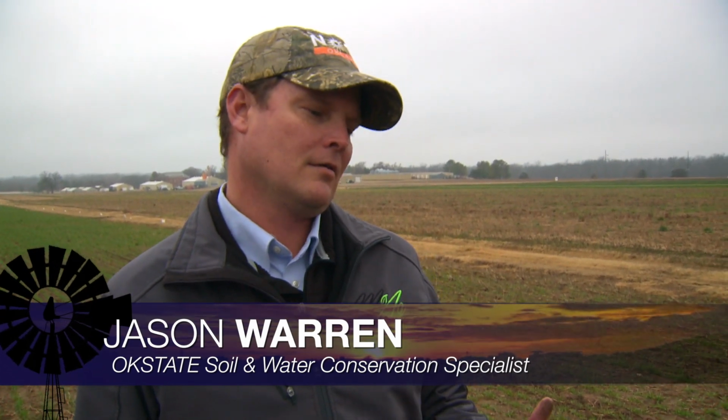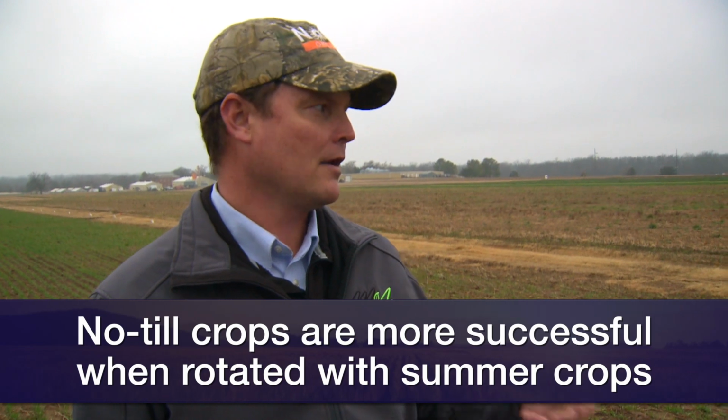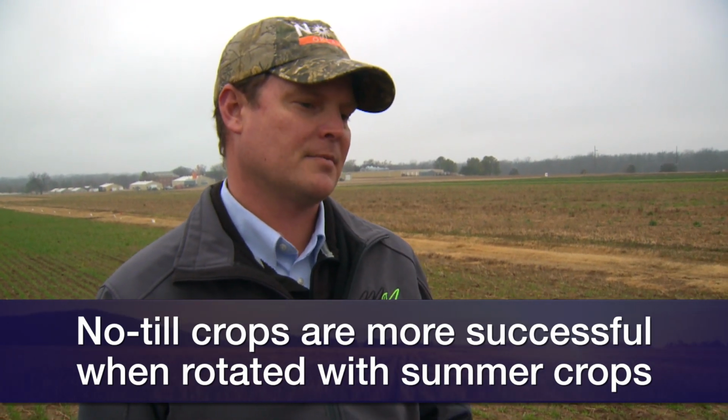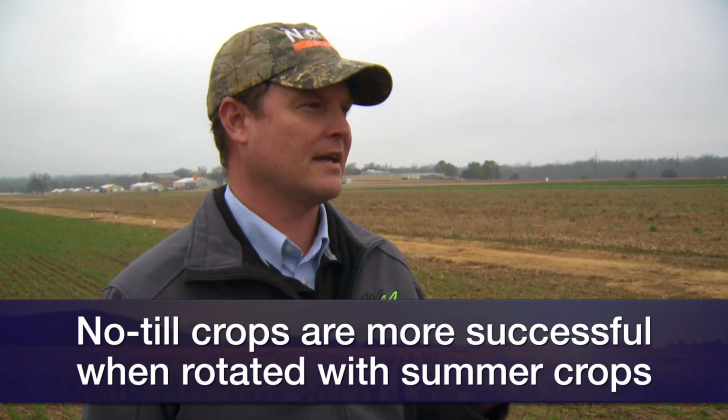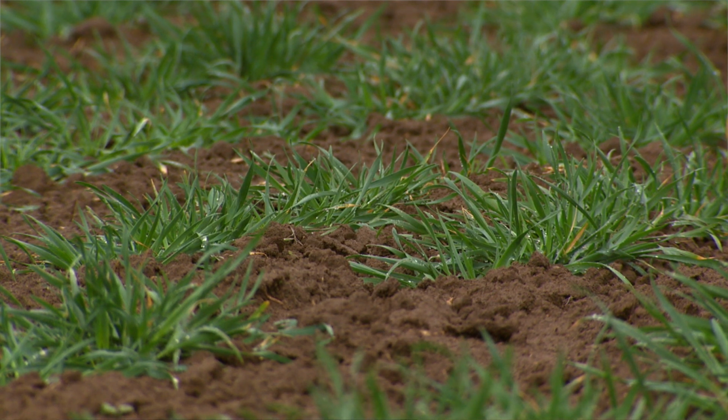No-till is very much more successful when we have a crop rotation. Rotating into a summer crop out of a wheat, like fallow graze-out or something like that, will be a good option for guys to break that cycle of pests that's in their wheat. And with the moisture we have, particularly in central and eastern Oklahoma, we've been very well blessed with good moisture. Even out west, if you look at the last 6 to 12 months, we've been very blessed.